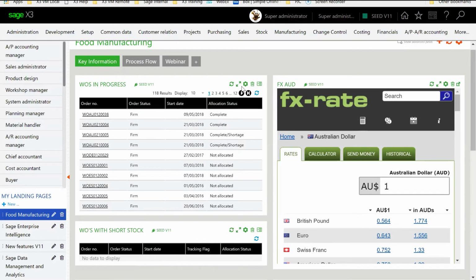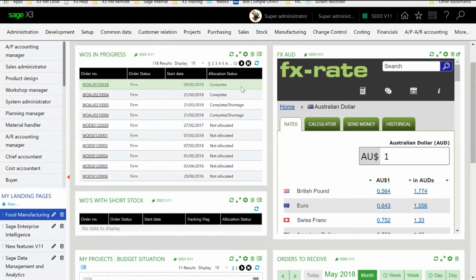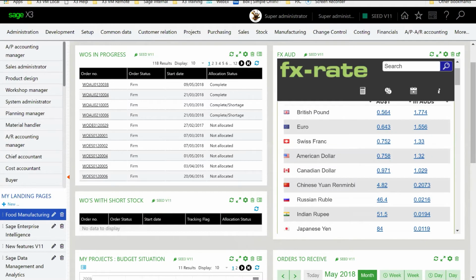So on here is a collection of a number of indicators, reports, etc. You can see here, for instance, if I'm in manufacturing, I want to keep an eye on my production in progress at the moment. Maybe some stock shortages. Everything seems to be fine. I don't have any shortages at this stage. There's also something coming from outside Sage here, which is an exchange rate. If I'm importing, exporting, and I want to keep an eye on exchange rates from my various suppliers, for instance.